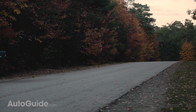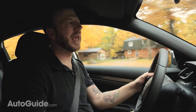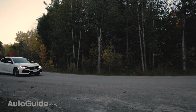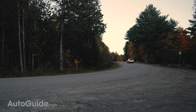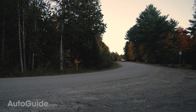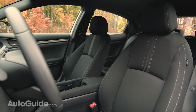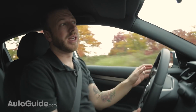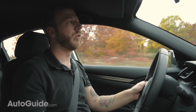Another thing that stands out driving the new Civic Hatch is just how quiet the cabin is. It's honestly one of the quietest in the segment and even beyond. I mean, there are mid-size sedans out there that don't offer this level of cabin quietness. The cabin of the Civic Hatch is also pretty roomy. I'm a pretty tall guy, about 6'4", and as you can see, I still have plenty of headroom in here with the seat cranked up pretty high so I get a nice commanding view of the road.